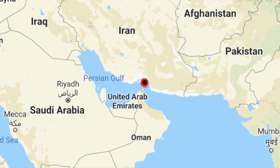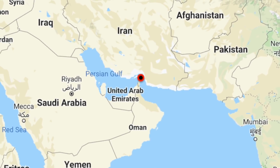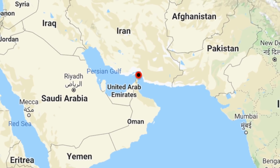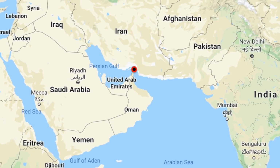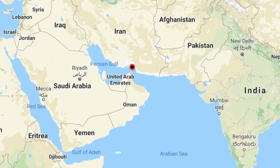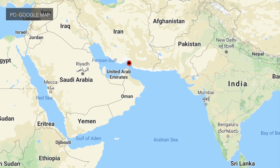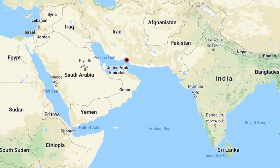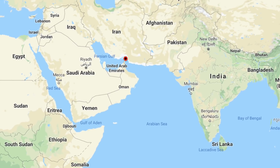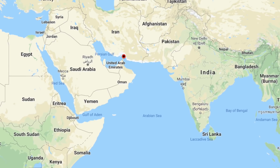The Strait of Hormuz is a strait between the Persian Gulf and the Gulf of Oman. It provides the only sea passage from the Persian Gulf to open ocean. It's one of the world's most strategically important choke points. On the north coast lies Iran, and on the south coast the United Arab Emirates and Musandam, an exclave of Oman. At its narrowest, the strait has a width of only 21 nautical miles, or 39 kilometers.